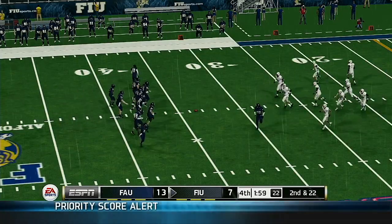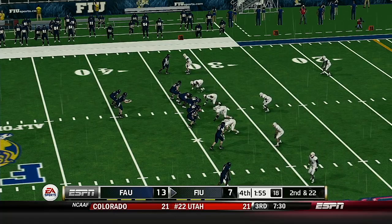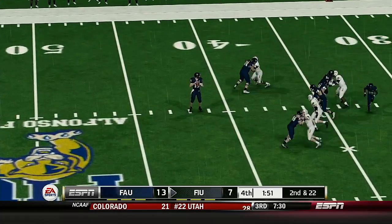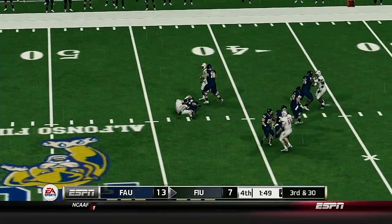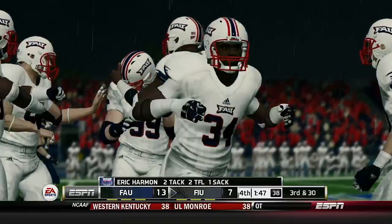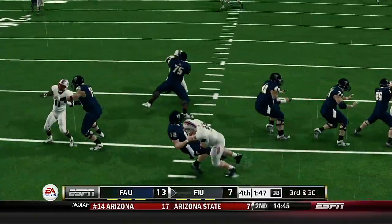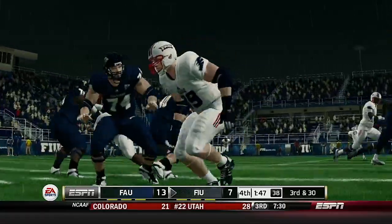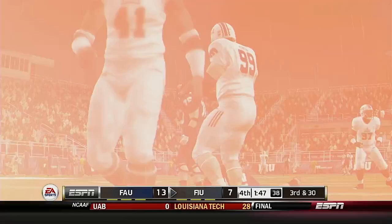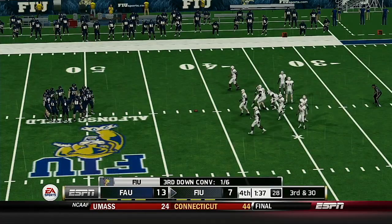Minutes remaining in the fourth quarter. That's a great tackle at the 42-yard line. Loss of 8 yards on the play. Third down. Tenth play of the drive.